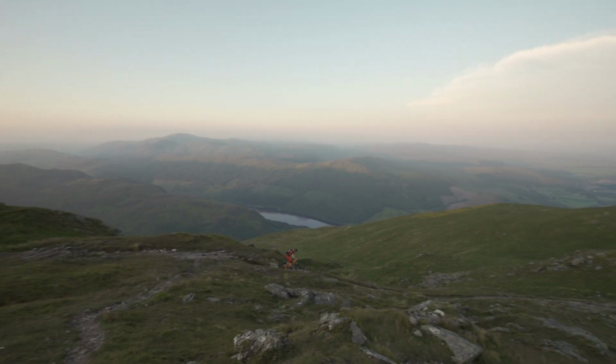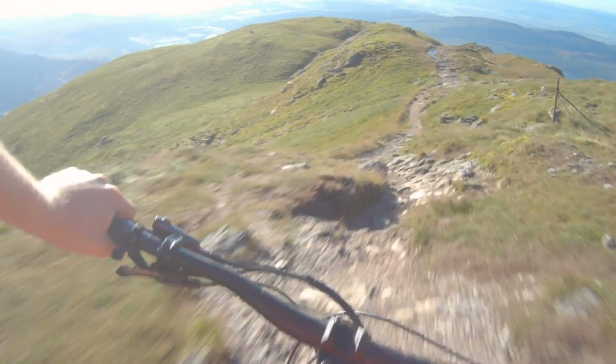To find these new mountain bike trails, I'm going to use an app called Komoot. If you don't know what Komoot is, it's basically a way of discovering, planning and recording your mountain biking, hiking, or basically any outdoor activity. It's a great way to look back and see where you've been or even share rides with friends. Today, I'm going to talk about the local trails.